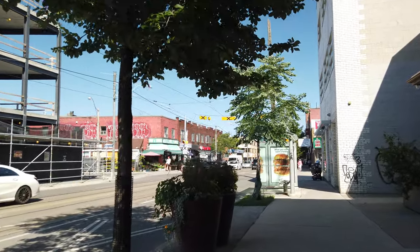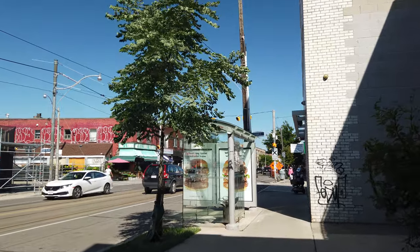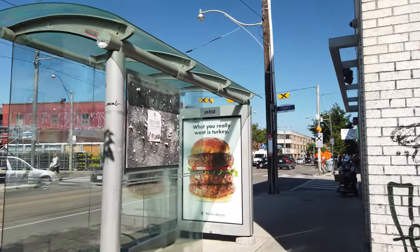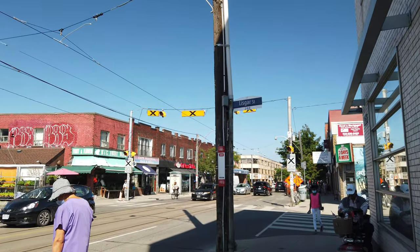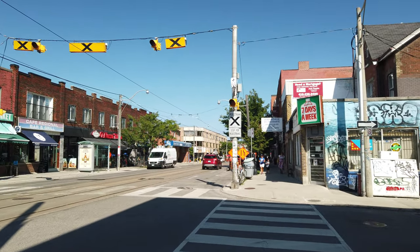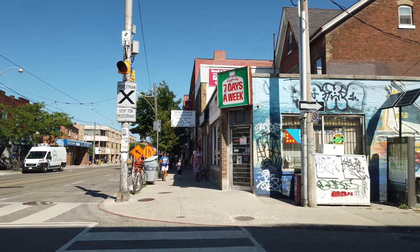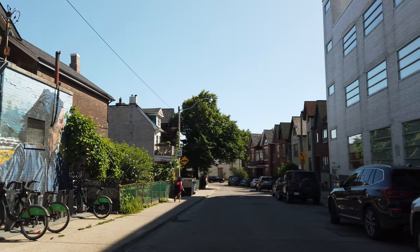And I haven't really noticed many streetcars passing through here. This is one of the busier streetcar lines. This is Lisgar Street. You can take this. Maybe not. I thought you could take it down to Liberty Village. I might be thinking of a different Lisgar.